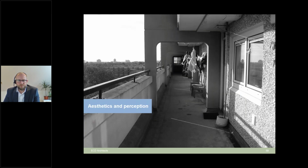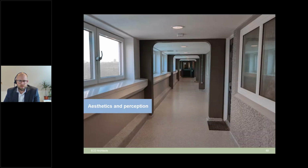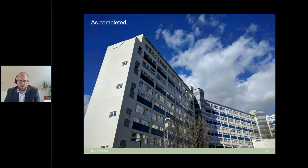So very important, the aesthetics and perception of the building and how that was improved through the course of the design. This is the design, and then obviously this is completed, what the walkways now look like. But there were lots of other benefits as well in terms of health and well-being, and some of these things are mentioned in the LSE reports, Retrofit to the Rescue. I'll skip on to talk about lessons learned. This is just some pictures showing the building completed.